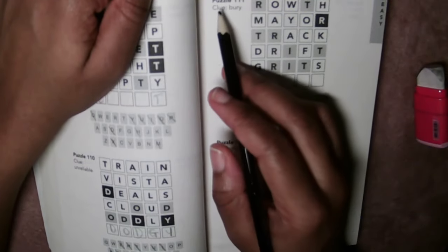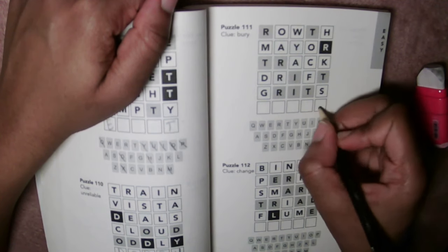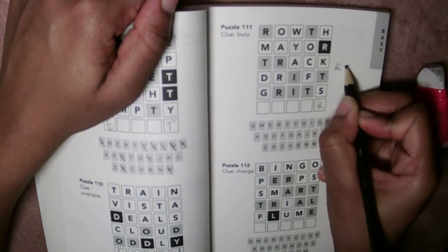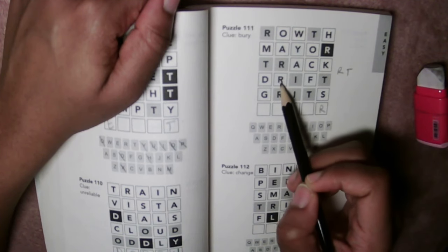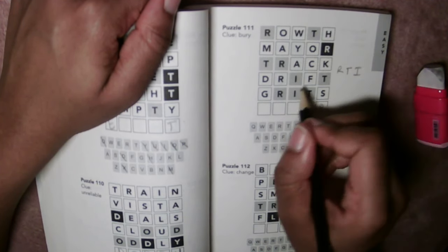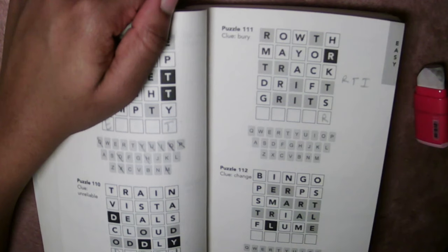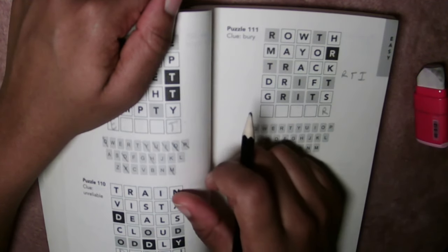Okay, our next puzzle, the clue here is bury. To bury someone. And R is in the last position. We have T as well. So we have R, T, and it's funny that they didn't make this R grey. R, T and I. To bury, bury.